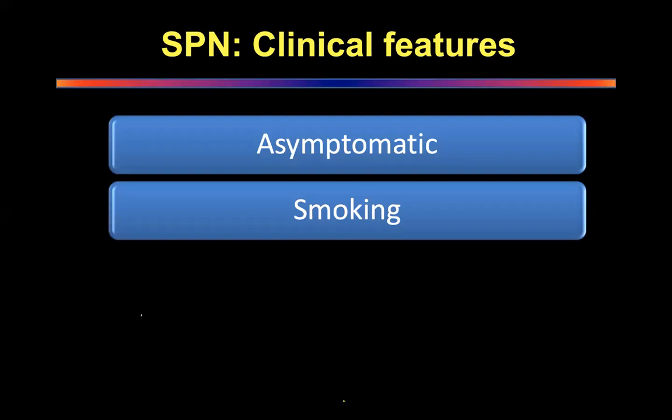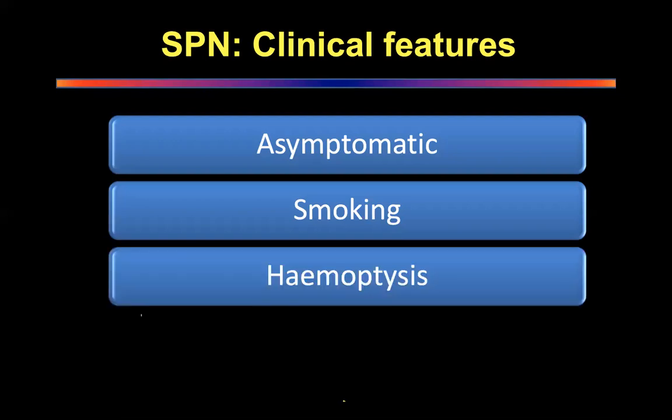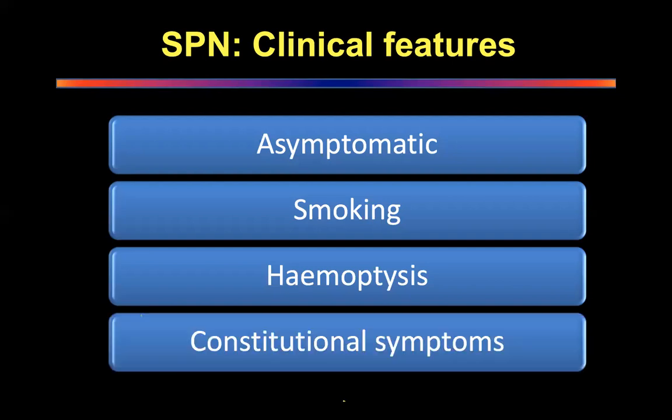So very often there are guys who are asymptomatic. Smoking may be a feature of these guys. Usually a lot of people will present with hemoptysis if it is associated close to a blood vessel. The patient may have constitutional symptoms.